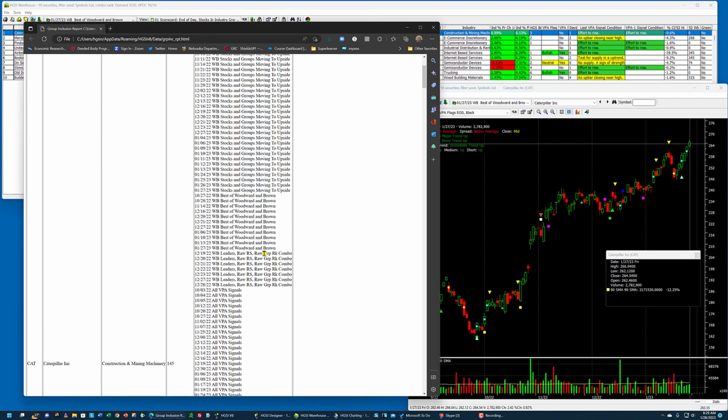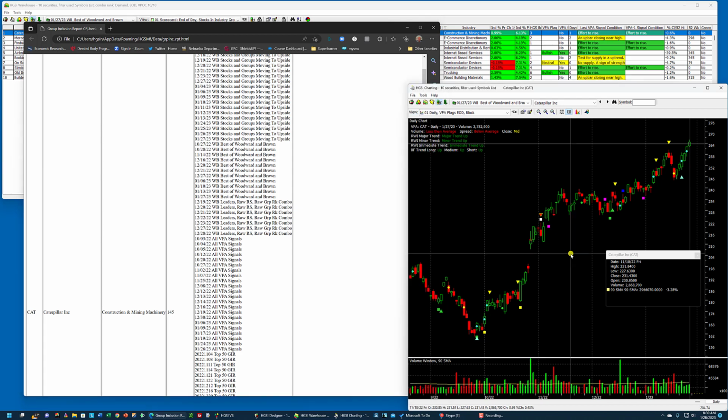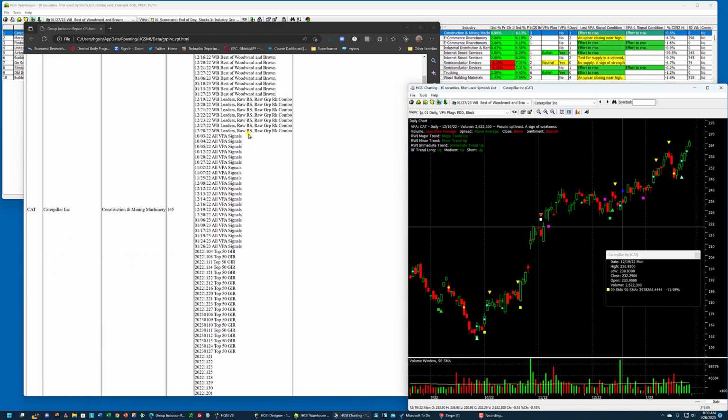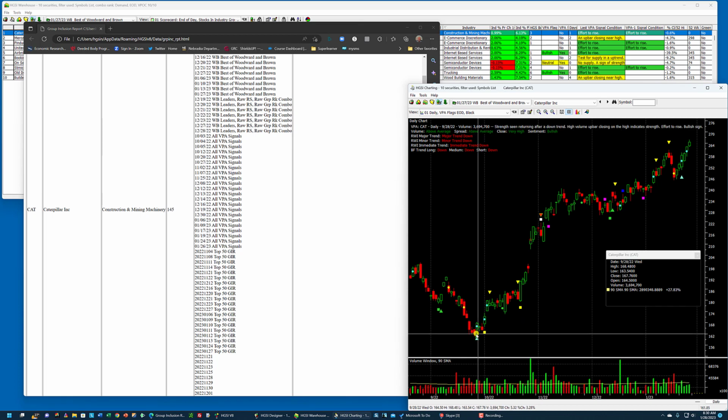Let's keep moving down the list. It became a high relative strength stock not until December 19th. So December 19th is right here. Started appearing in the top 100. So you can see the best place on this stock to look for these is obviously in the stocks and groups moving up. Now let's look at the all VPA signals on 10.3, 10.4, and 10.5.